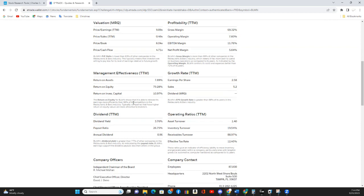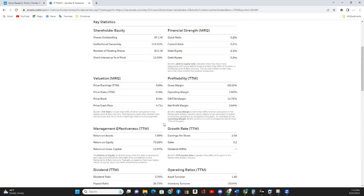And return on equity is truly outstanding. Return on equity of over 79%, and that beats out 99% of other restaurants. Truly outstanding. Growth rate, again, outstanding. It beats out 98% of other restaurants. This is a strong, growing group of restaurants. And the dividend is about triple the market average at 3.76%, and the payout ratio is low at just over 26%. So this is a very secure dividend and quite a high one, in particular for a restaurant.